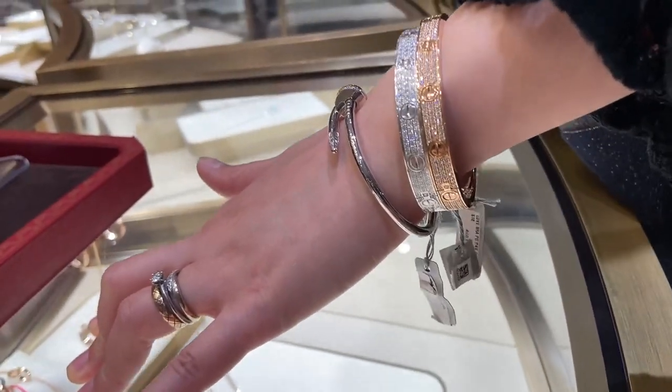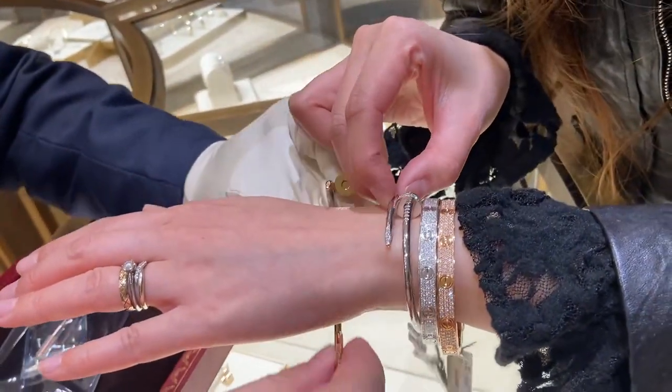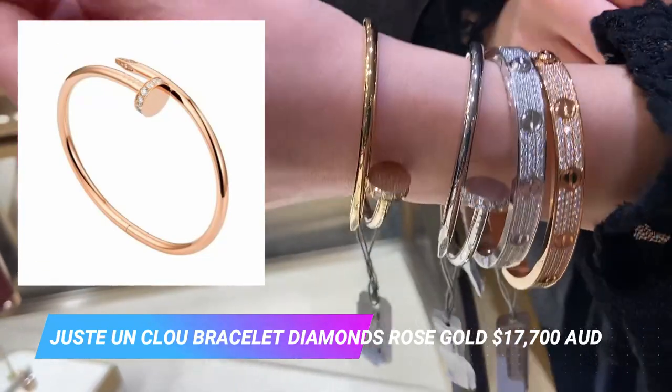That's my... yeah. So beautiful. All with diamond. If you purchase those in gold, yeah.